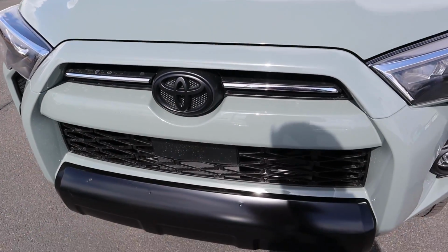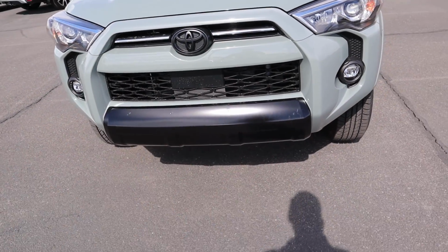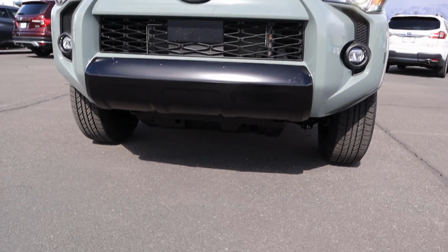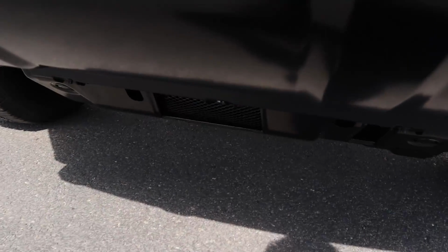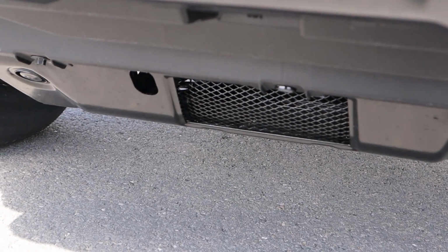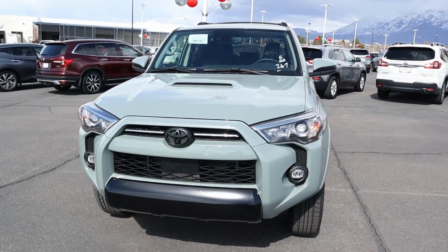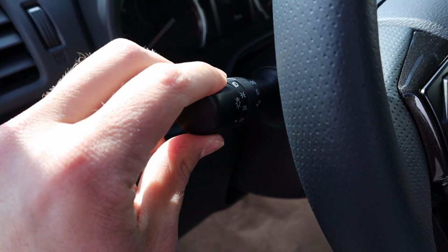Chrome trim on either side, and then notice this has the high ground clearance front bumper since it's the TRD Off-Road, and then you guys can actually see the setup underneath here, which looks pretty cool as well. And yeah, that is the front end.